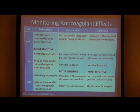Rivaroxaban and Apixaban, probably the most sensitive is the PT. All three, PTT, PT, and INR, will increase with increasing Rivaroxaban concentrations, but the PTT and the INR are more variable and not quite as sensitive, and so they actually recommend that probably the PT is the best thing to look at when you're evaluating, is Rivaroxaban still playing a role in this patient. And these tests, the PTT, the PT, and INR, although not particularly sensitive or perfect, we know that they're readily available in almost every hospital laboratory, and so they're easy to obtain and easy to look at.